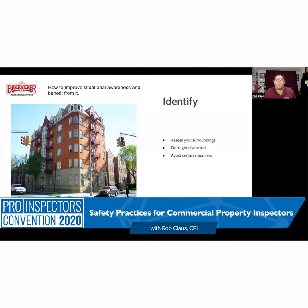Rob, they are really good. I have to say that I've seen some of those same pictures, and it's kind of scary as inspectors. We don't do everything we should for safety, especially getting on the roof.